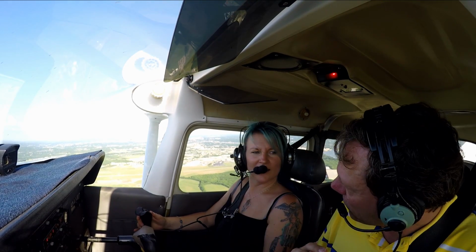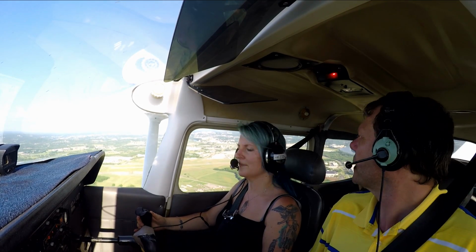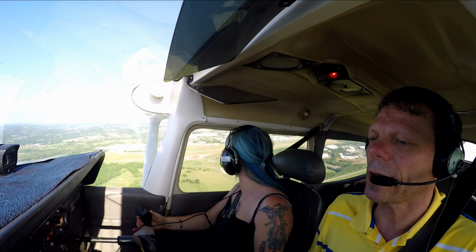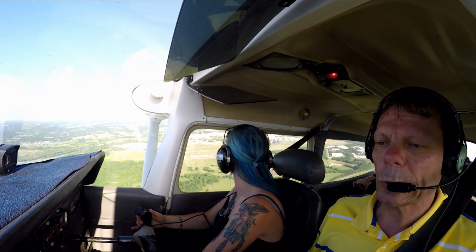So we're midfield downwind right here, so I'm going to report that. Traffic, November 178 Fox right there. We're end of downwind here for 20, right downwind for another touch and go in June.